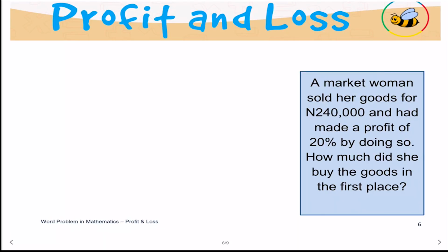A market woman sold her goods for 240,000 naira and had made a profit of 20% by doing so. How much did she buy the goods in the first place? So here is a question that tells us the value of the sales proceeds of the goods. It also tells us the profit that had been made by selling at that price of 240,000, and it challenges us to calculate the cost price of the goods in the first place.